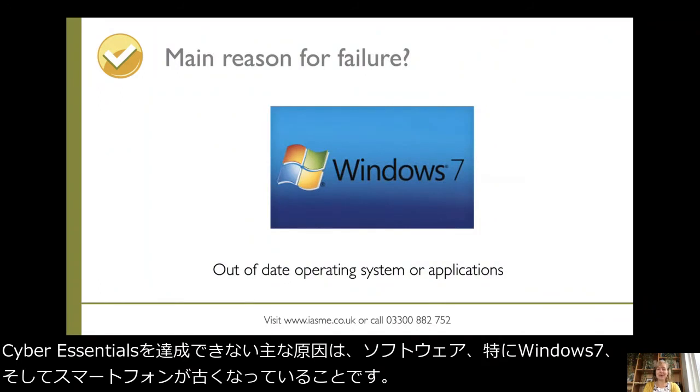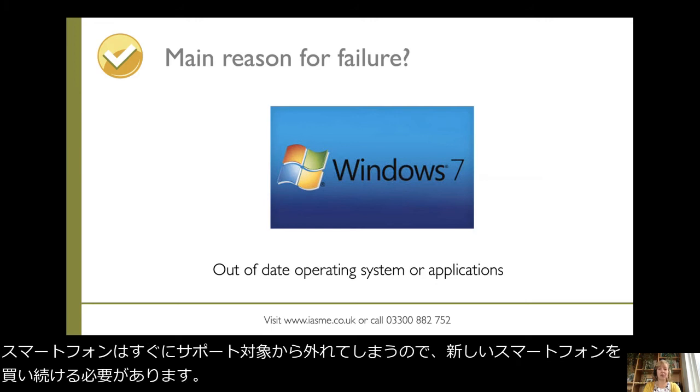So, of course, the main reason for failure for Cyber Essentials is out-of-date software, especially Windows 7, and also actually smartphone handsets. Smartphone handsets go out of support very quickly, and it's hard to keep buying new handsets.